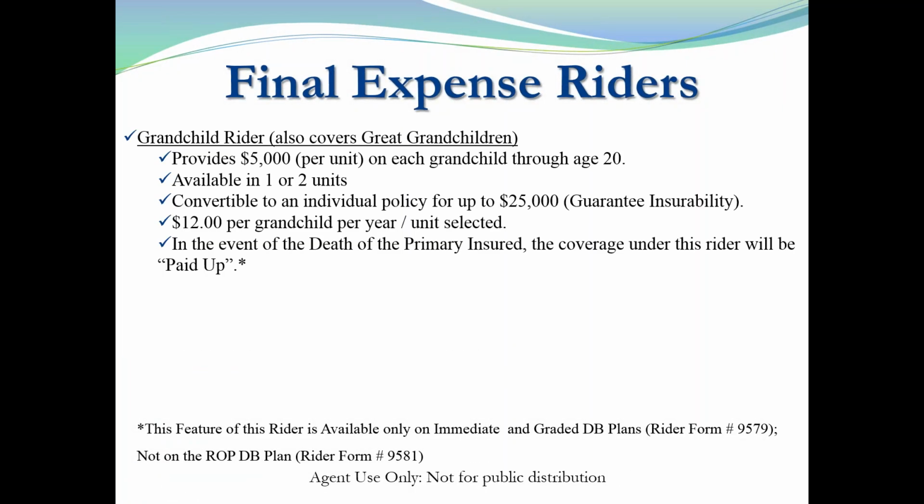Your riders that you can add to these, you've got a Grandchild Rider, also covers their grandchildren. And that provides $5,000 per unit on each grandchild through the age of 20. It's available in 1 or 2 units, so you can give them $5,000, another $5,000 for a total of 10. And what's cool about this, it's convertible to $25,000.